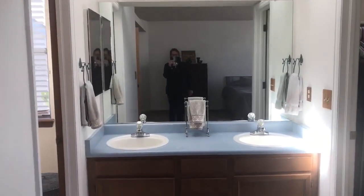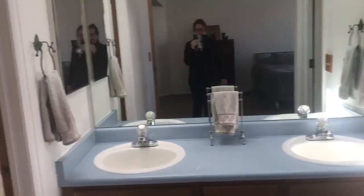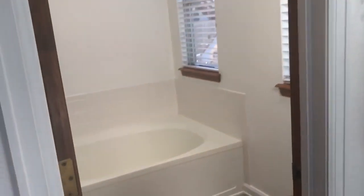we enter the beautiful, huge master bedroom, vaulted ceilings, ceiling fans. A lot of natural light, walk-in closet, his and her sinks, soaking tub, shower, beautiful.